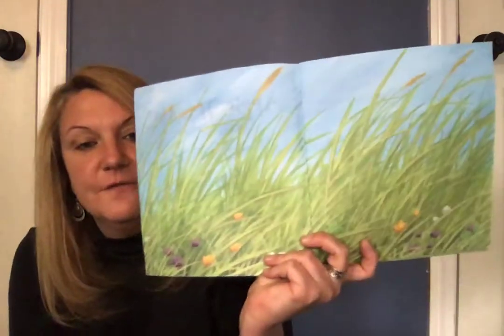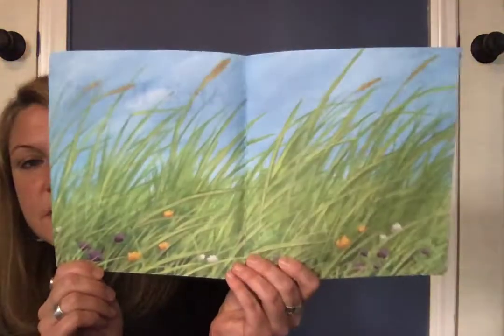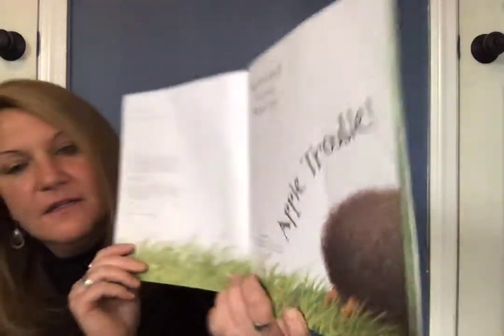Remember, what's at the very front of the book? The front pages, right? The front pages are the very first things. And see, the front pages are pictures of grass, and I think some flowers. And my dog is busy barking, if you can hear her. And then this right here, it says Apple Trouble. That's the title of the book, right?